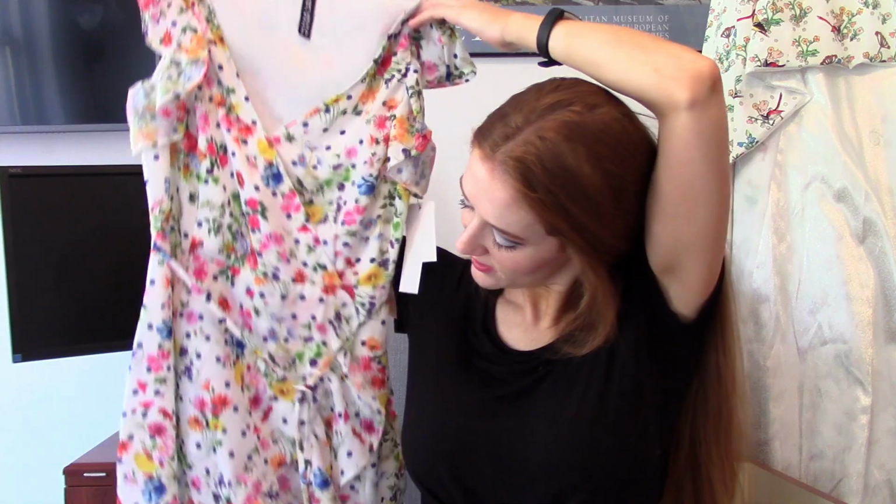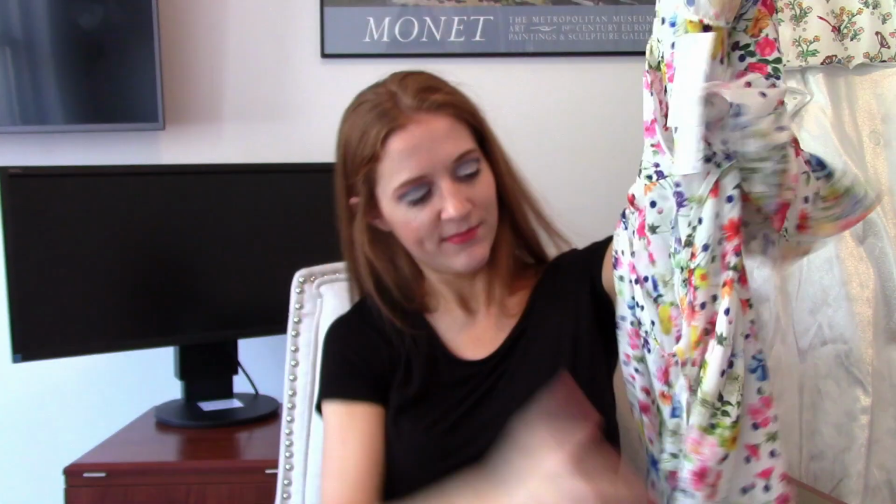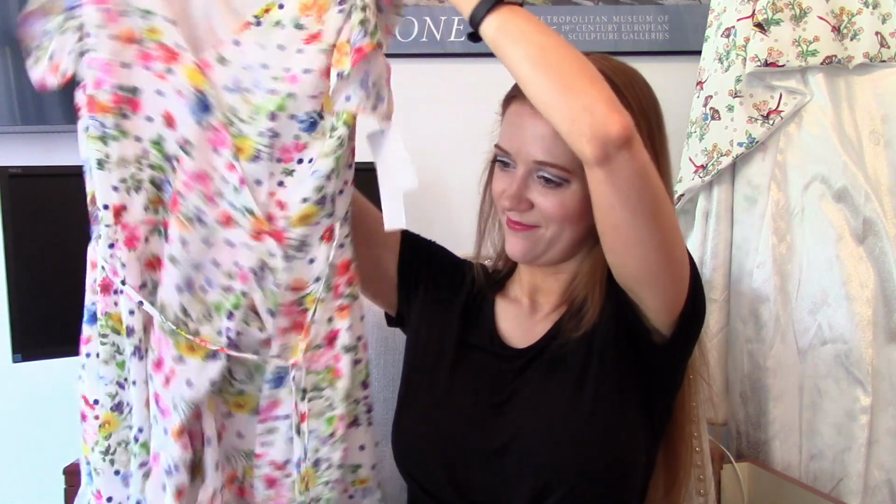Put that over there. And then something with a bright floral print. How do I open this? Wait, I should say a floral print with polka dots too. Who is this by? Design Lab. So, little frilly polka dot floral dress with ruffles. Is this a dress or is it a romper? You don't mind if I look, do you, dear? It is a dress. This is just a dress. Okay. That's very pretty.